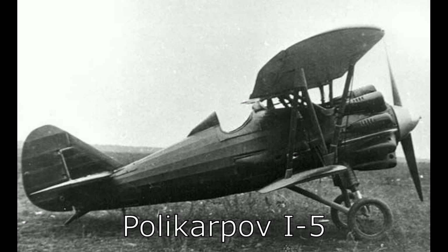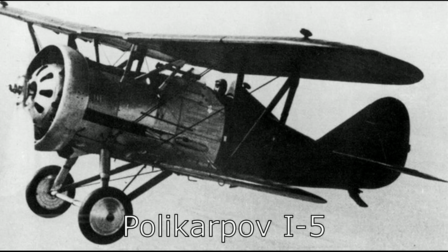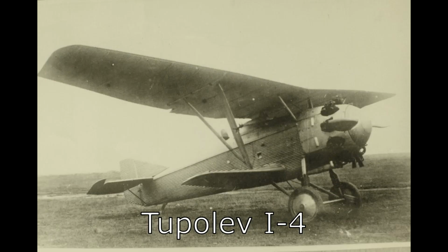Polikarpov managed to complete the I-5 design in 1930 and demonstrated it to the Soviet officials. So impressed were they at the aircraft's performance that Polikarpov and his fellow designers were given amnesty and released from prison. The Polikarpov I-5 proved very successful, with 803 being built between 1931 and 1934. By the end of its production run, almost 40% of the VVS's fighters were I-5s, replacing most of the older Polikarpov I-3s and Tupolev I-4s.